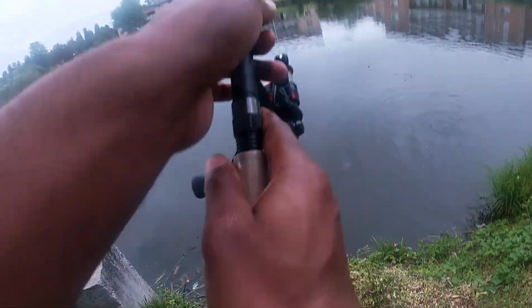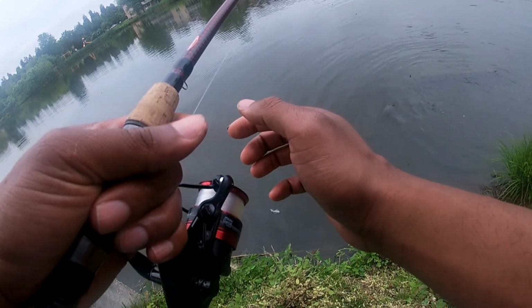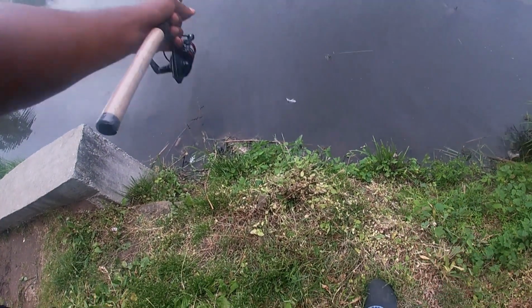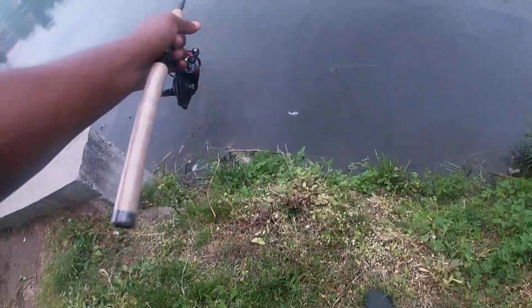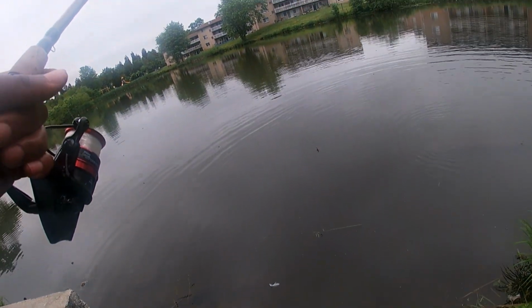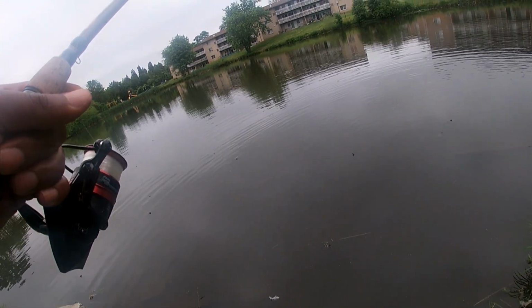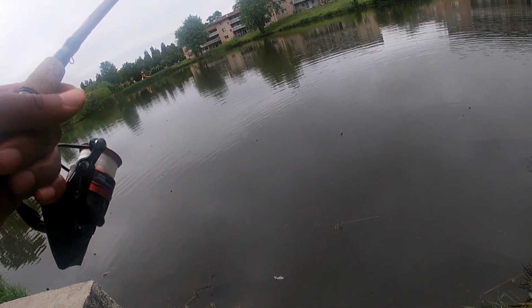Oh, wait, there's like three of them over there. Where? They hang around with him? Yes. Look, there's one right there. Careful, puppy. Come here, come here. Where's he going? I can't even find him. Oh, he's under that rock? Did he get under it? Where's he at? There you go. He came out. Okay, he's stuck under something. There he is.